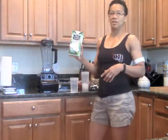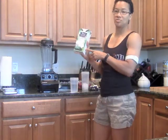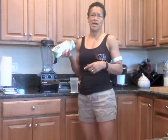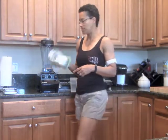I use the So Delicious coconut milk. It's unsweetened. It's just 45 calories per serving, and I usually use about a half of a cup per shake.